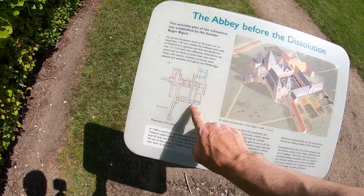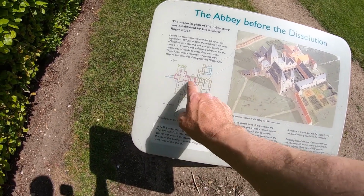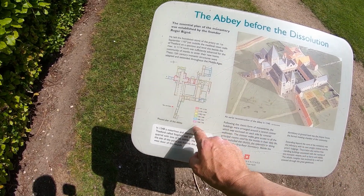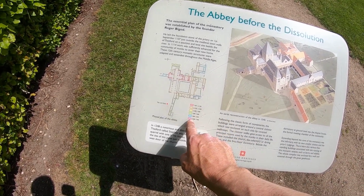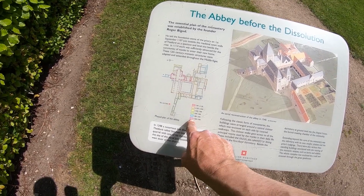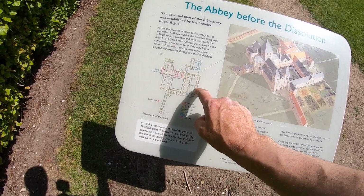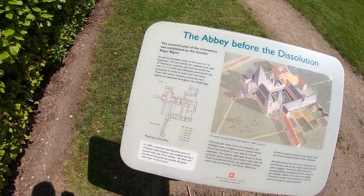This has just got all the bits that have been added on, like the pink bits, 1107 to 1120, and so on, up to 1600 to 1700 pink bits. Yes, that's only that wall there that's been added on, 1600 to 1700, from my lookings.